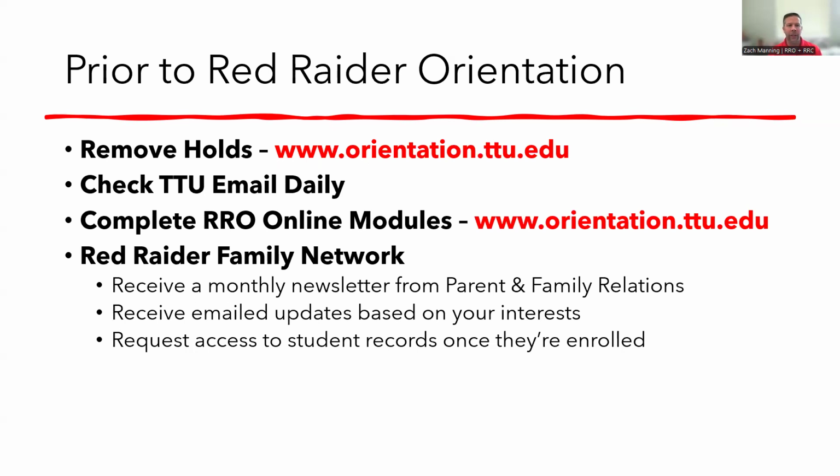Another important thing is to check their Texas Tech email daily. I saw a question even came in just now about having issues checking their email. Our IT help services and Help Central team are outstanding. They can be reached at a really easy number: 806-742-HELP, that's 806-742-4357. It's a good number if you're having any kind of IT issues. Contact them, but check their email daily. That's where orientation, housing, advising, and so many more offices and departments from Texas Tech University will be communicating with your student.